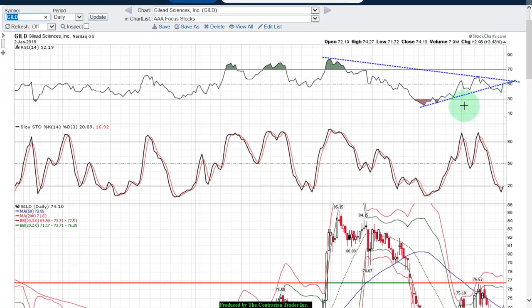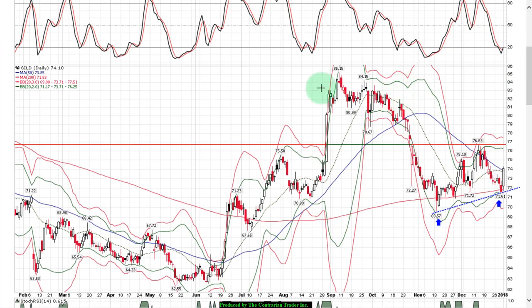Daily chart, RSI has recaptured on a daily basis the prior lower band of support. It became resistance. Now it's support once again. We broke out yesterday on price after putting in a higher low. We have a double bottom formation setting up here. I think once we clear 76.63, you could begin adding more.